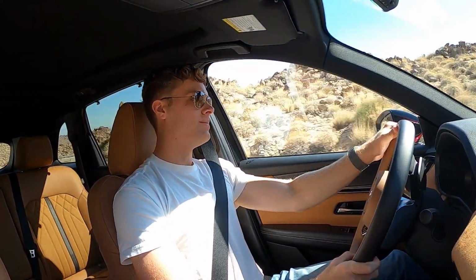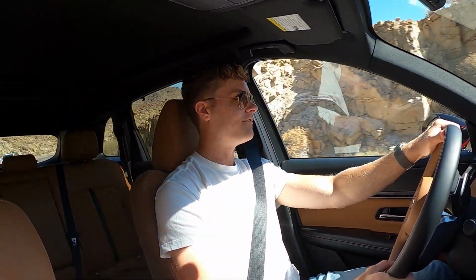It's obviously not going to get as good of gas mileage. If you live in an urban setting, the PHEV makes a lot of sense. But then again, when we're talking about a 2-row midsize SUV versus a 3-row midsize SUV, there are a lot of other PHEV options that go a bit further.